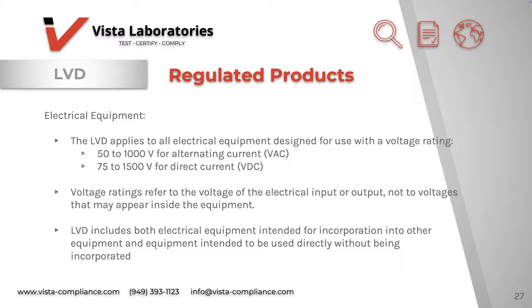LVD covers consumer goods such as electrical appliances, lighting equipment, electric motors and alternators, electrical wiring, appliance couplers and cord sets, electrical installation equipment, cable management systems, etc.